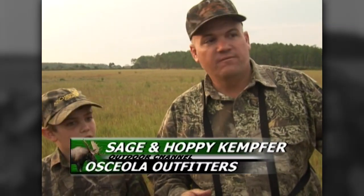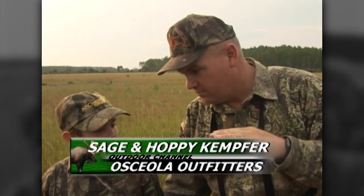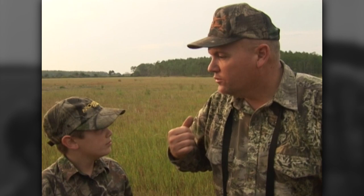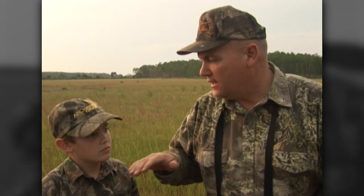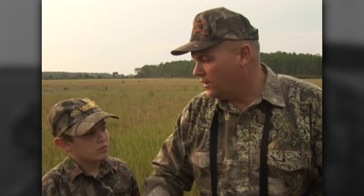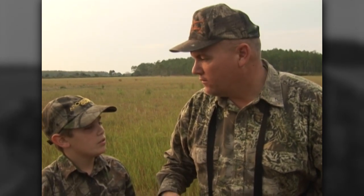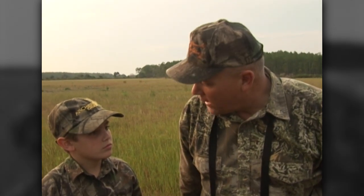Sage, I'm not gonna talk very loud because we just spotted a hog out here in this field. Now the grass is about knee deep. It's not real thick. What we're gonna do is walk part of the way and then we're gonna have to get down and maybe crawl or bend over and go, okay? Am I supposed to stand up when I shoot him? We'll see. You may have to kneel down and shoot, but you stay directly behind me, okay?